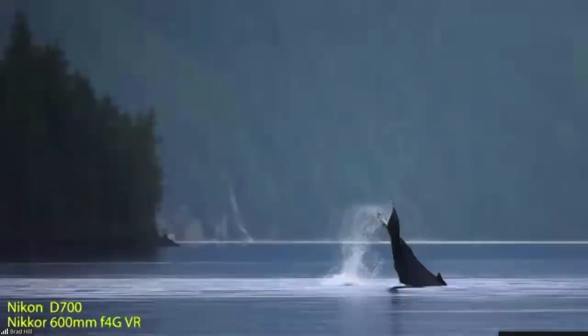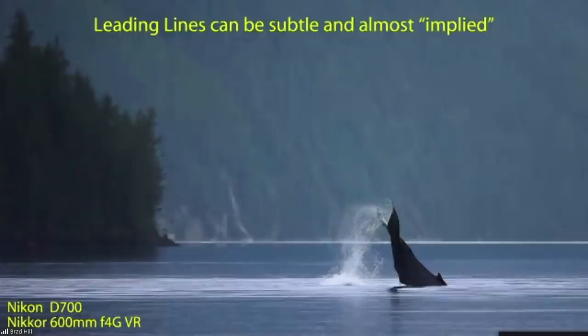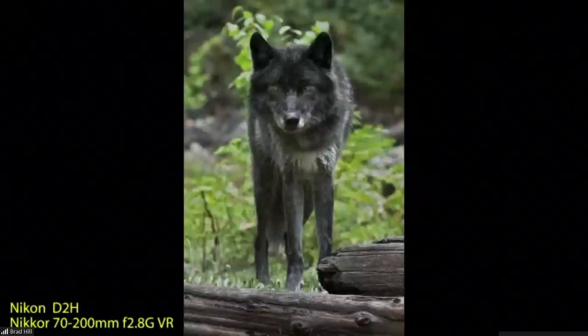And with leading lines, they can also be subtle and almost implied. And the line here really comes from that line along the forest leading right to the humpback whale, which is in the middle of slapping its tail. So again, a little thing, but something that you should be looking for in the field instinctively.